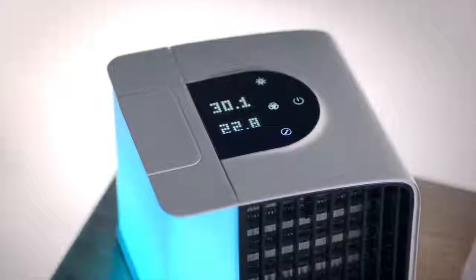EVAPOLAR is a truly smart device. It consumes less energy than an energy-saving bulb, significantly reducing your bills. With a variety of tools for automation, smart home integrations, and application control, EVAPOLAR will easily become a natural part of your office or home ecosystem.